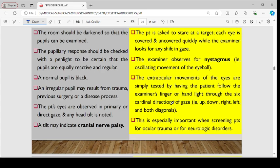The room should be darkened so that the pupils can be examined. The pupillary response should be checked with a pen light to be certain that the pupils are equal, reactive, and regular. A normal pupil is black, and an irregular pupil may result from trauma, previous surgery, or a disease process. The patient's eyes are observed in primary or direct gaze, and any head tilt is noted. A tilt may indicate a cranial nerve palsy. The patient is asked to stare at a target.